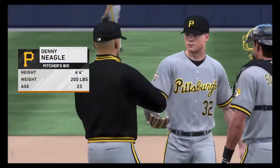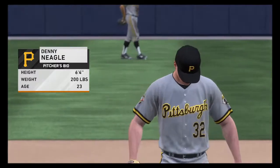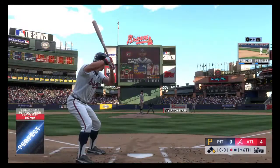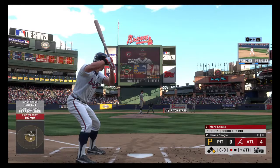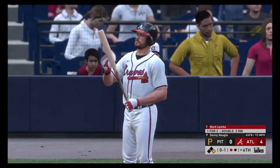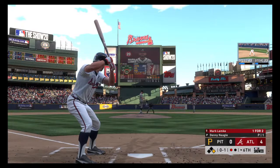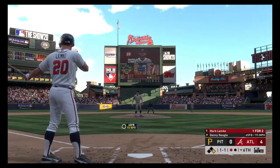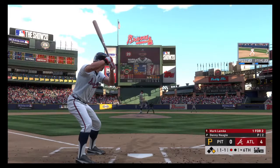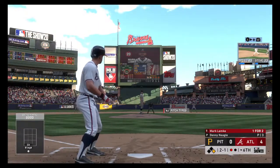Denny Nagel enters to make an appearance on the mound as he inherits a runner at first with 1 out in the inning. Number 32, Denny Nagel. Stepping in now, number 20, as he will take strike 1 on the fastball here. No balls and a strike. 1 for 2 in the ball game thus far. 0-1 pitch on its way. Oh, that's good. The count is 2-1. Runner at first here, 1 man out.